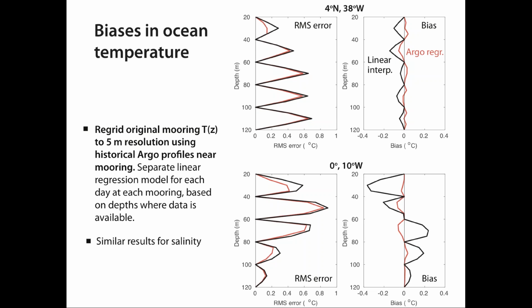But the problem is, like I said, the vertical resolution of the sensors is not the greatest. It's usually 10 or 20 meters. So if you just do simple linear interpolation, it results in big biases in the temperature that you interpolate to between the depths. So we use a method instead that uses Argo profiles around the mooring.